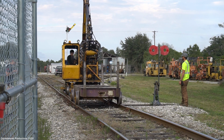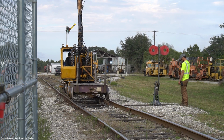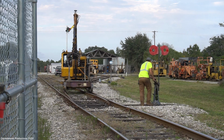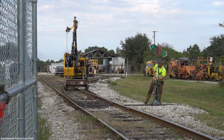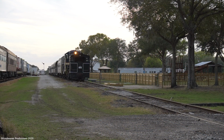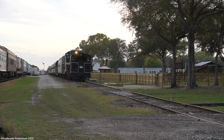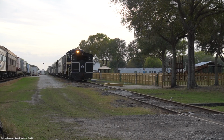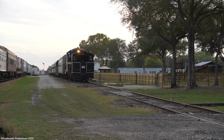With all of the maintenance equipment out of the way and the track in Willow clear, the train is now pulled into Willow, taking the 85 with them. Bringing the Jeddo Coal 85 into Willow Yard would mark the first time a steam locomotive has touched these rails in 50 plus years. 1953 was the last time a steam locomotive officially ran down these tracks.